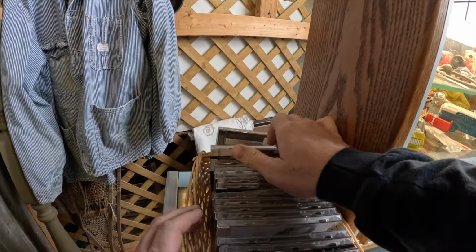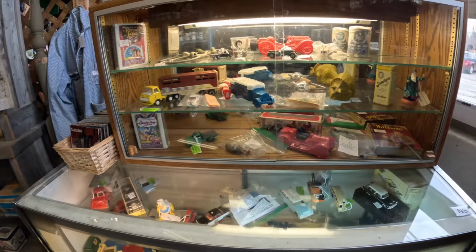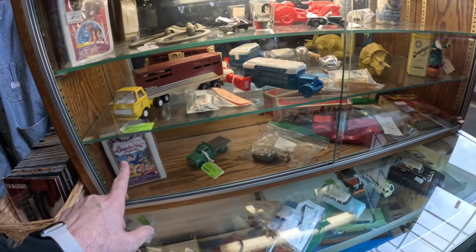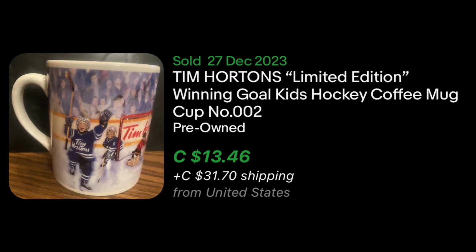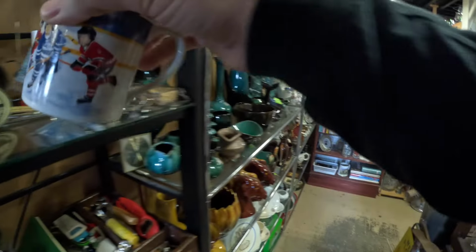Quite interesting, a lot of country. There are definitely some good CDs out there, but I recognize these guys from McDonald's giveaways. Okay, I've sold this exact mug quite a few times. Actually, I may even have one at home still. They're asking $9, which is pretty comparable. I think on eBay you're gonna get like 10, 12 bucks, something like that.